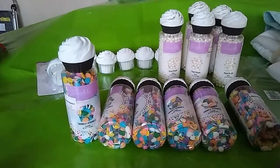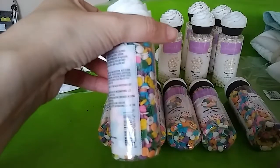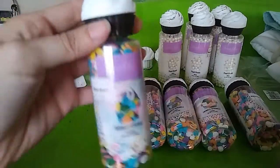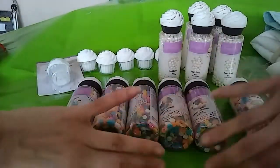And then I have 6 of these rainbow circle sprinkles. So they just look like this. They're your standard size circle for cupcakes, and they all have this awesome cupcake on the lid, so they are so cute. So 1, 2, 3, 4, 5, and 6 of those.